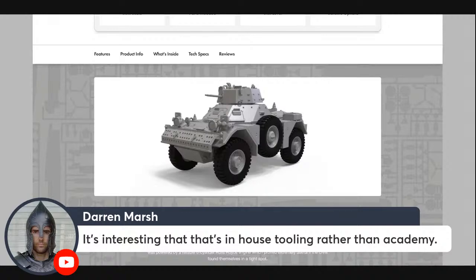Darren Marsh has said it's interesting that it's in-house tooling rather than Academy. Yeah, I thought that too. It's the sort of thing that Academy would do. I'm not going to lie, I was actually happy when Airfix said they were going to be partnering up with Academy because we know they do good stuff. They're not going to let you down. They're not going to give you up. But this time they've turned around.